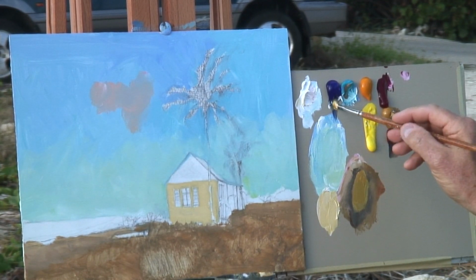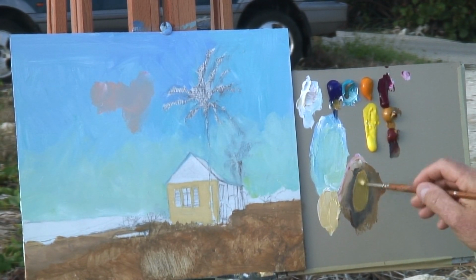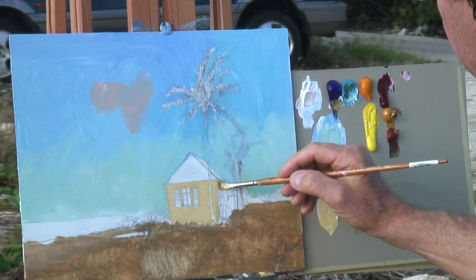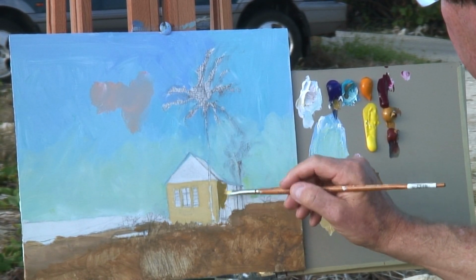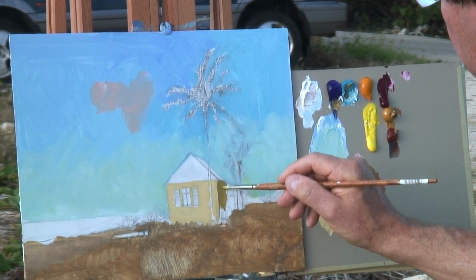The front side of this house is in shadow, so I'll take some ultramarine blue and yellow ochre and put this in here. Indicate the shadow side of the house.